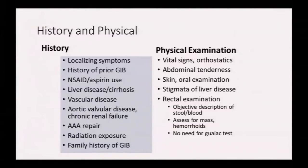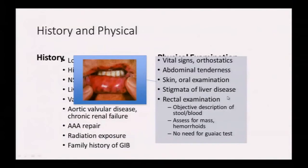There's a slide later that says you don't need a card to tell me that it's an upper GI bleed. You don't, okay? But this is important: stigmata of liver disease. Obviously, oral examination for the one patient in your career who's going to have Peutz-Jeghers or something like that, where they have the Rendu-Osler-Weber or something like that.